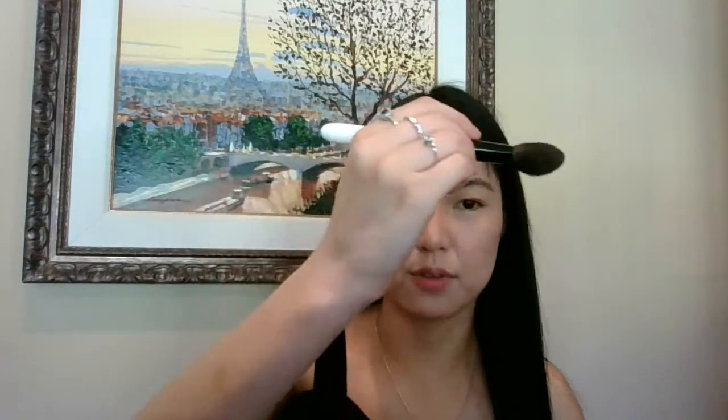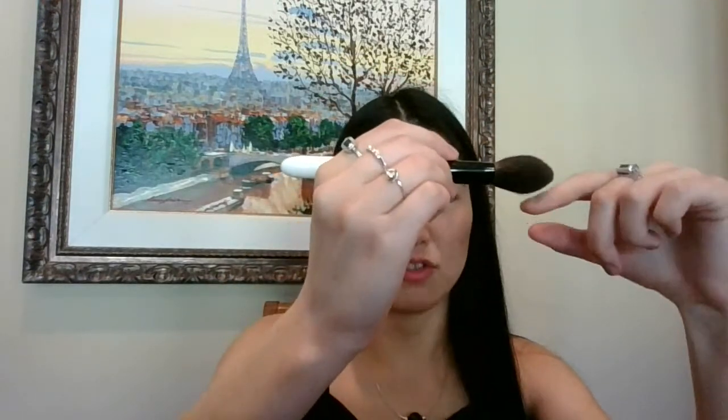And then what I was doing is I was just tapping it in. As you can see, it kind of has this diamond shape. I've been using this surface for the blush. This would also make a good powder brush for those that have very sensitive skin and want a small target powder brush. So as you can see where I'm putting it right now, it would fit into the under eye and of course target powdering the T-zone.